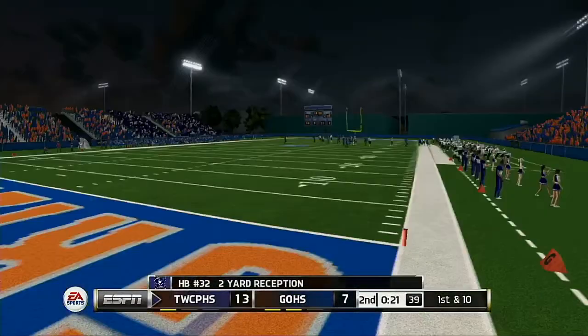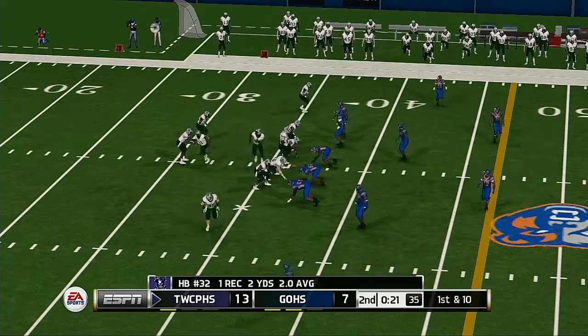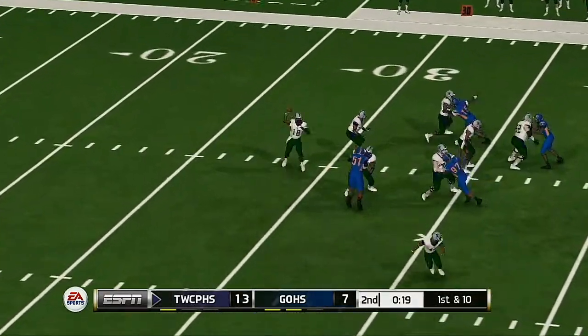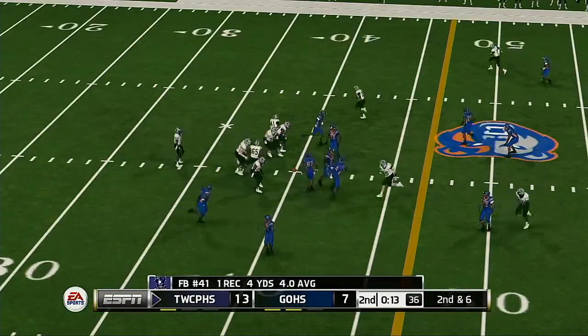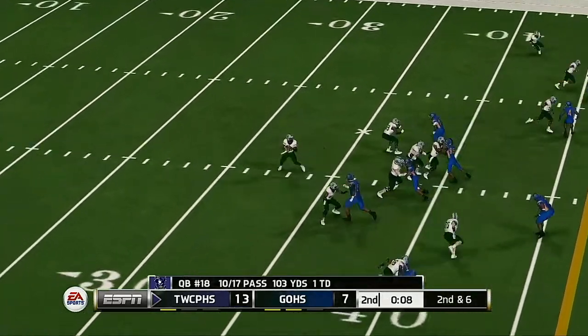Throws left, the running back's got it. He's hit and taken down. That's a gain of two on the play. First down. Caught, open field. He's taken down, right around the 40. I think he could have taken a risk down the field, but he played it safe instead, and that's one of the keys to winning ball games.